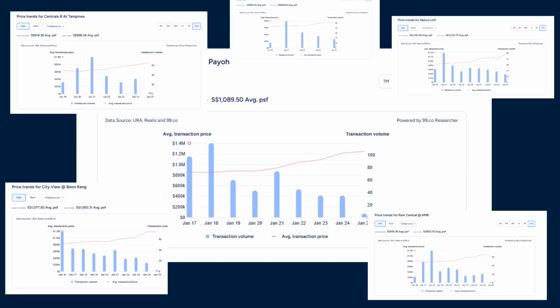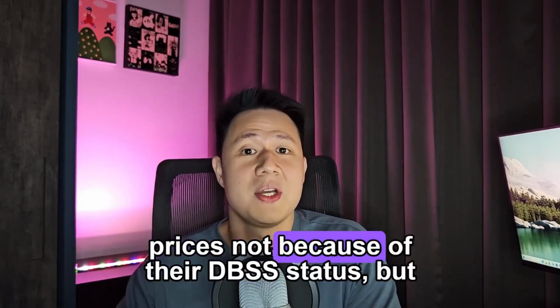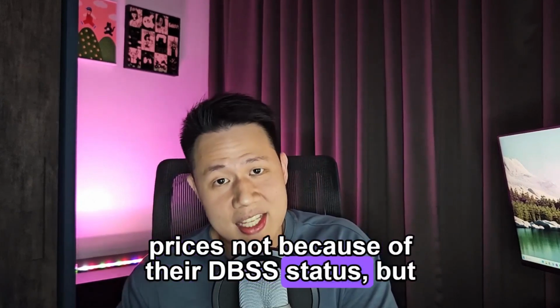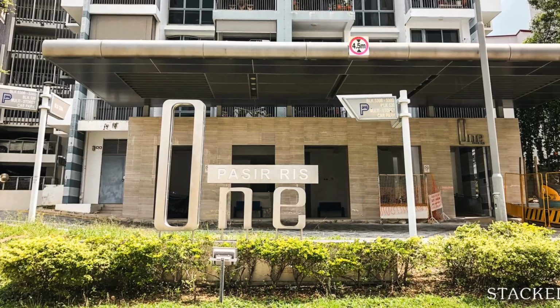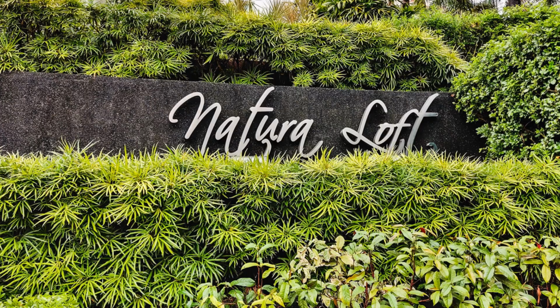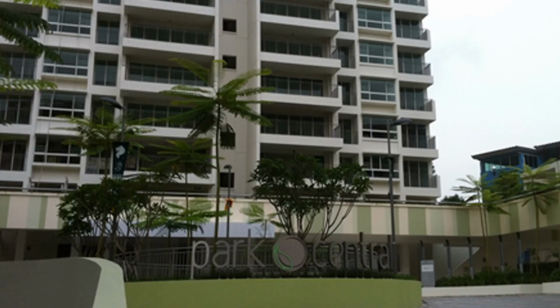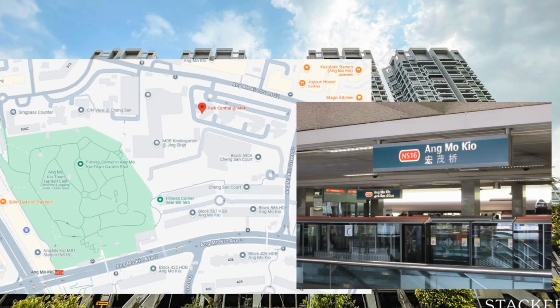And that brings us to the heart of the Mothership article. I feel that they commanded their high prices not because of their DBSS status, but rather because of their premium location. Take for example Pasir Ris 1, which is just close by to Pasir Ris MRT. Another example would be Natural Loft in the very popular Bishan, or Park Central in central Ang Mo Kio and just a 10 minutes walk to Ang Mo Kio MRT and Ang Mo Kio Hub.